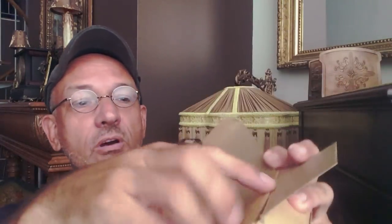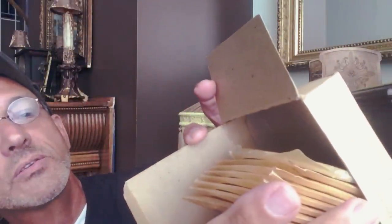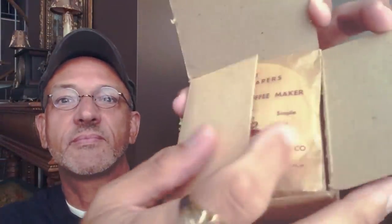Look at all of these. They're all in there. You get all these packs. I don't know how many per pack. It says 100. And you can see how many. Okay, so there's 1, 2, 3, 4, 5, 6, 7, 8. About 800 filter papers inside. I told you this has never been used.